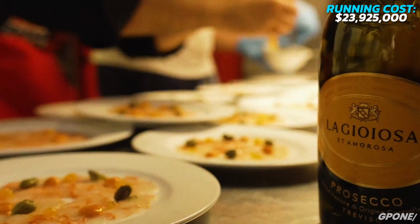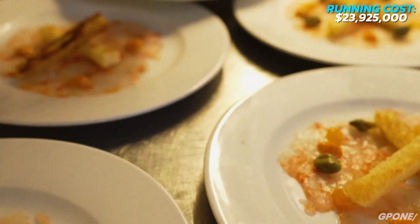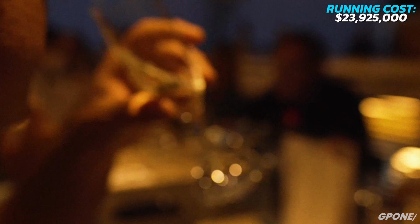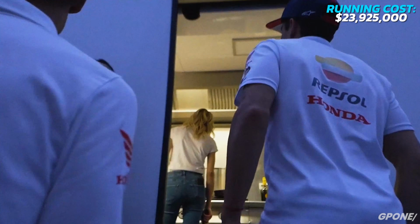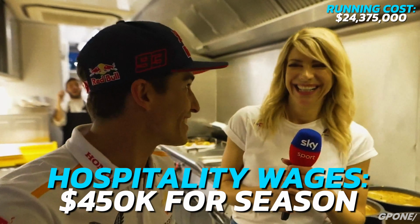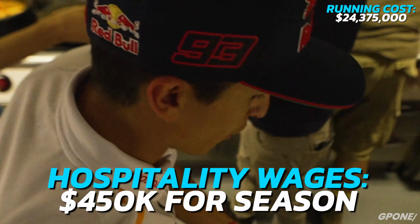Finally, the hospitality staff. Cooks, cleaners, other general hospitality and customer relation staff need to be at every single weekend to help manage what goes on in the paddock. Let's say the average salary here is $45,000, and we're going to need another 10 hospitality members. That's going to cost another $450,000 per season.